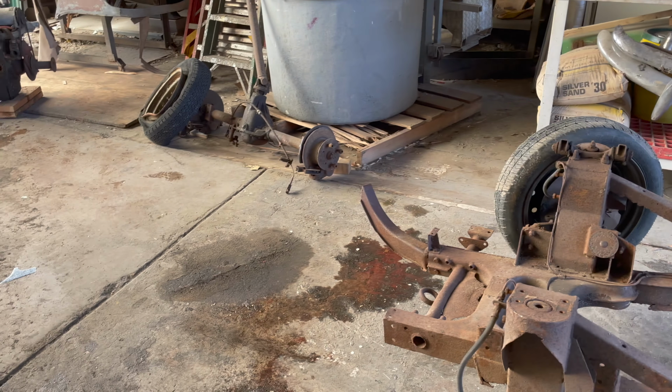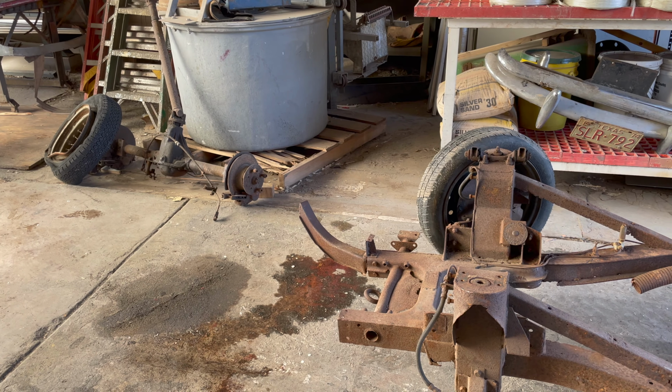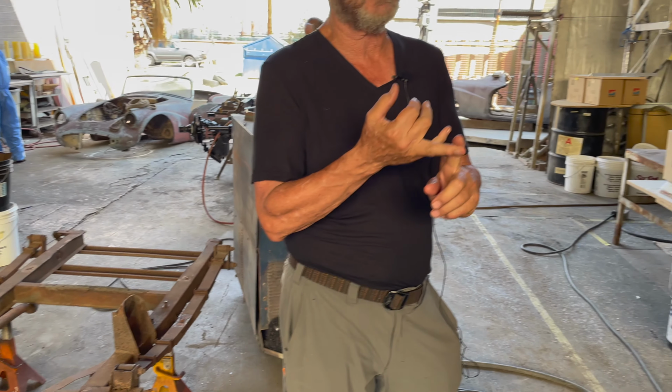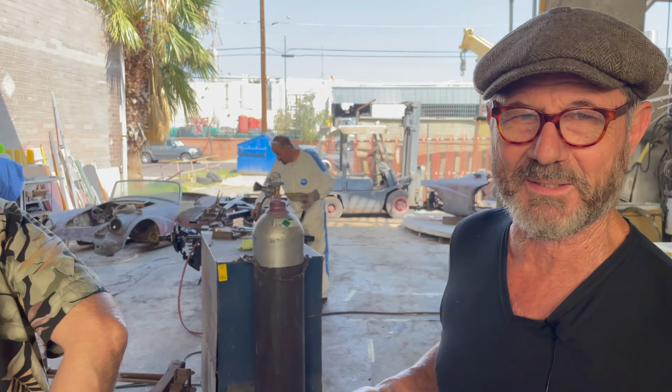What we do is we take all the parts we have and we can label them 1, 2, and 3. Number 1 car gets the best of everything. Number 2 car gets the second best. And number 3, it's not really a car, it's just a pile of parts.